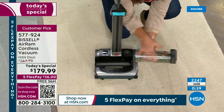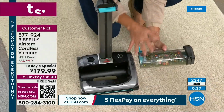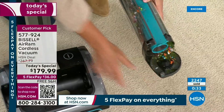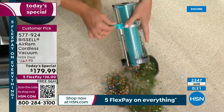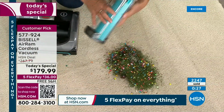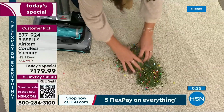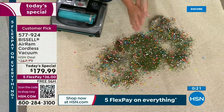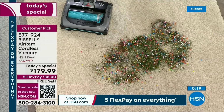Look at this tank. Look at how dirty it is. You're not gonna lose suction. Now, I only keep emptying it to show you how big and dirty it can be. And I'm telling you, I have pet hair. My AC blows out so much dust. My house is just dusty. We have tons of sand coming into our house. I vacuum all the time.